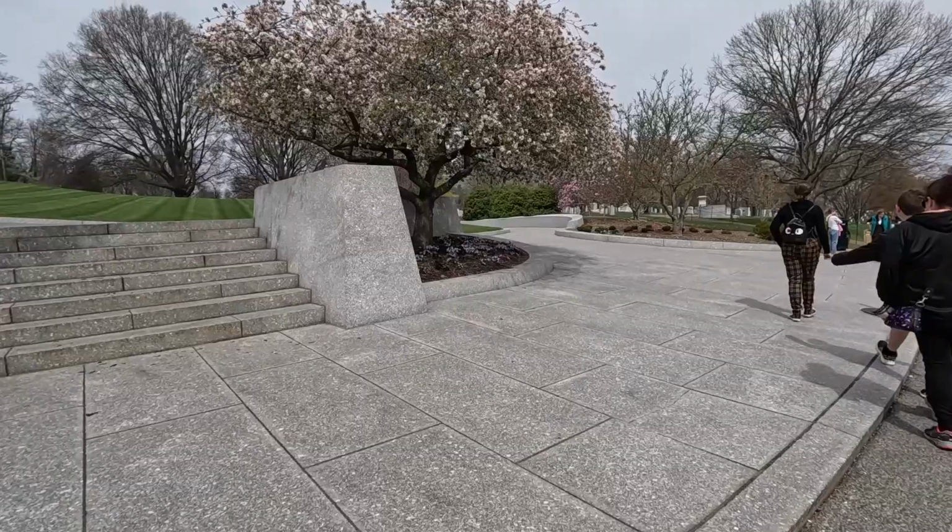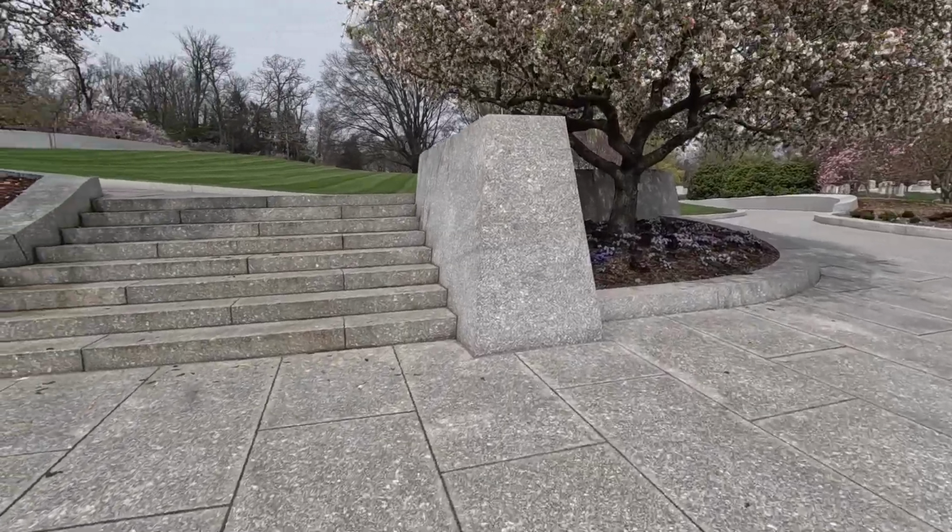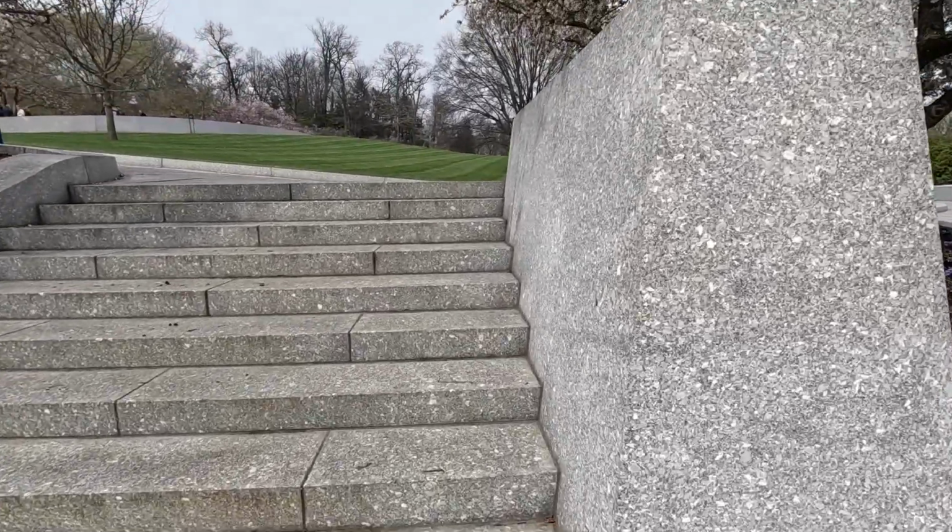Now we're gonna go to John F. Kennedy's gravesite. Oh, is it this way? Yeah, this way. Up the hill, he said.